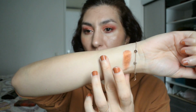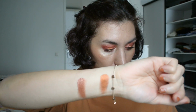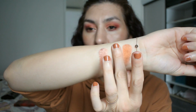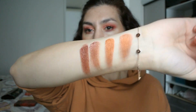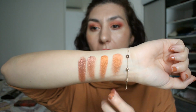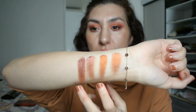Here we have Corrupt Copper, here we have Rose Venus, and now I'm going to swatch the corresponding shades from the Celestial Odyssey palette. Rose Venus feels very, very soft, just like the single does. And so does Corrupt Copper. So here we have Corrupt Copper, and here we have Rose Venus. Surprisingly, or maybe not surprisingly, because there can be slight variations in the formulas, I feel like the two shades from the Celestial Odyssey palette are a little bit more saturated and more punchy compared to the two singles.